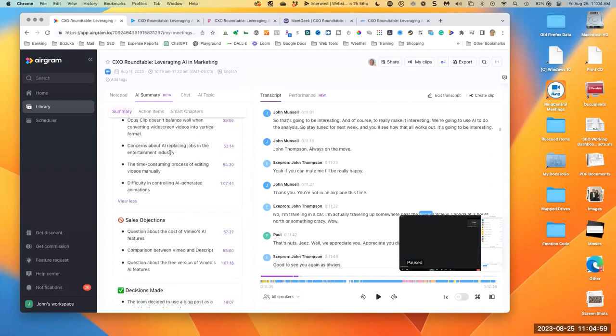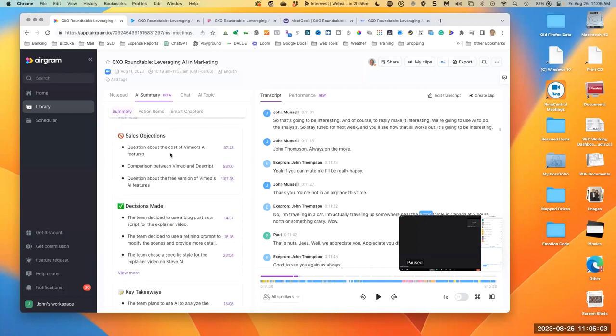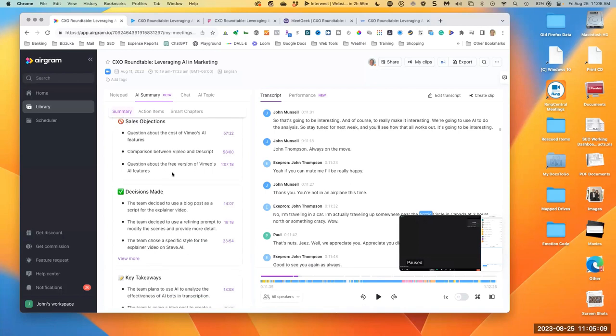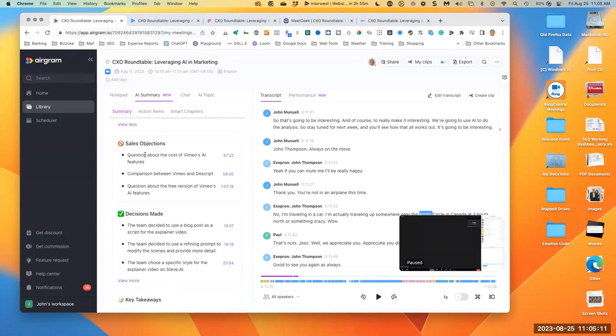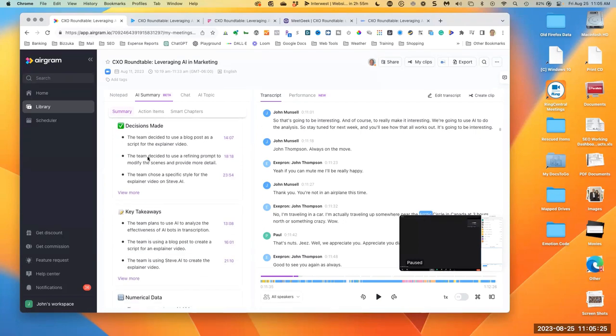Opus Clip. Okay. Sales objections. Huh. Question about the cost, comparison, question about free. I wonder, though, if this is just a default category or whether it thought we were talking about some sort of a thing in it. Made it as a category. I'm assuming it's a default category.